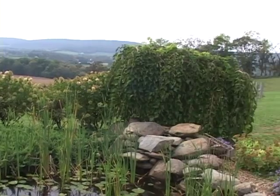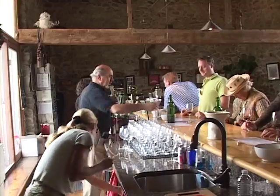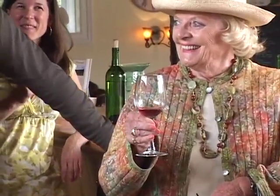Apparently we have the best view in the Loudon County wineries among them. That's what the customer says, and I should agree with that. It's something that grows nice and people enjoy it, and we love it too. So it's a passion.